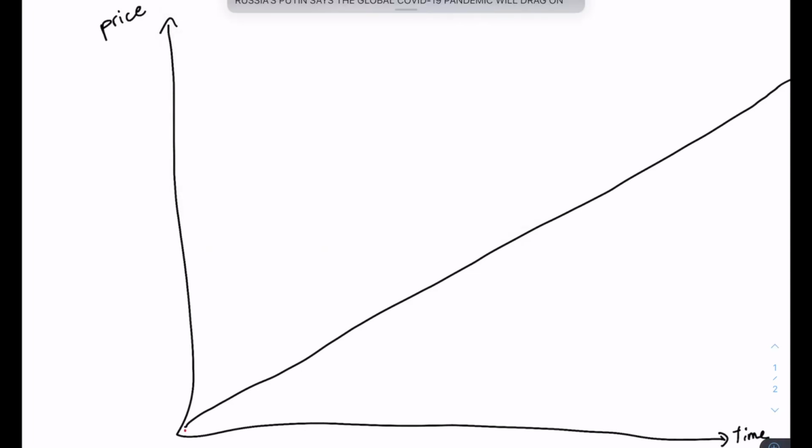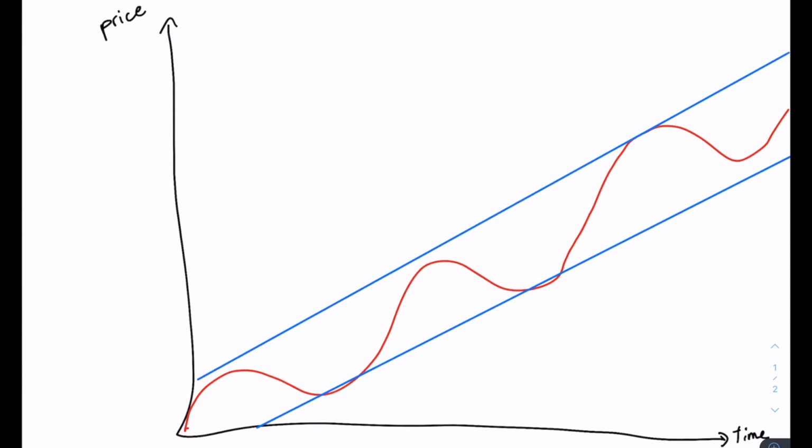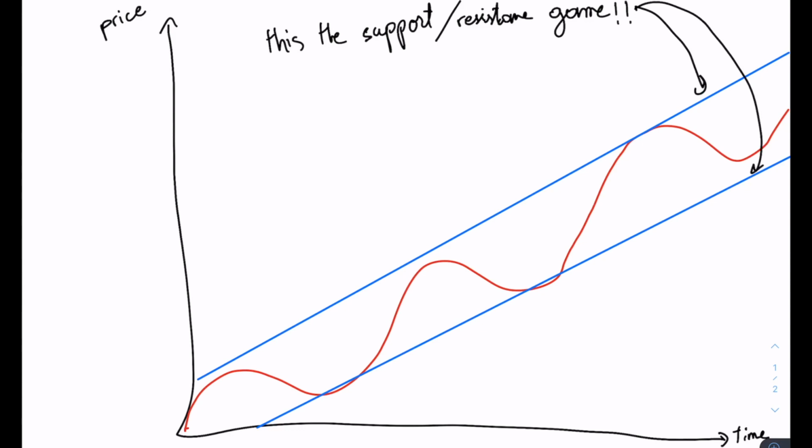But we know that stocks don't go in a straight line up. It goes up in waves. And from these waves you can see the stock is moving between two lines, which are the support and resistance, which I call a channel. So the stock is moving inside this channel, and our job here is to buy low, sell high. As simple as that. These two blue lines represent the support and resistance levels.